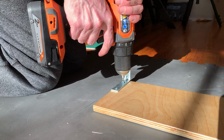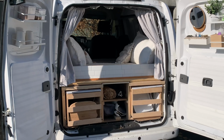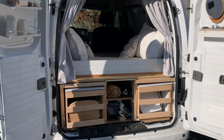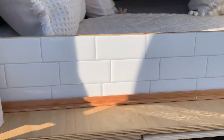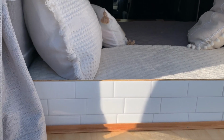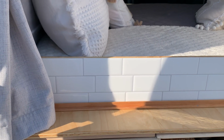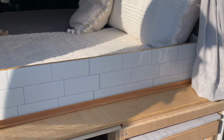And of course, it's time to put it all together. Not too shabby. Do backsplash for the pull-out kitchen. This way it should ensure that the blankets on the bed will not get dirty or full of any cooking juices. Cool little design.